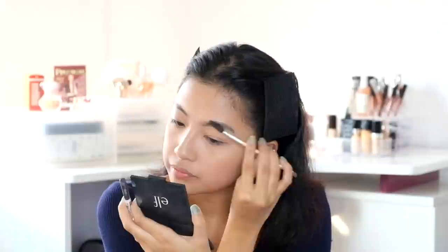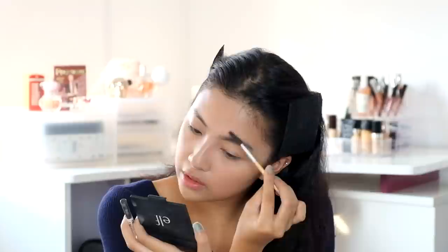Oh my god, guys, sorry kung nagbabago yung lighting. Bastos tong araw na to, kanina ko pinapalabas, ngayon bigla lumabas.